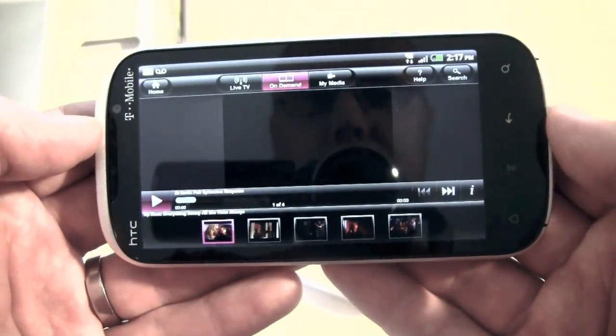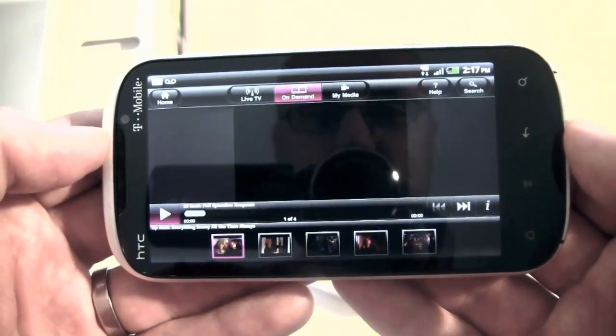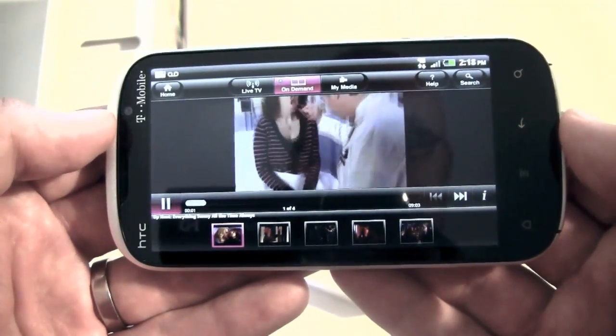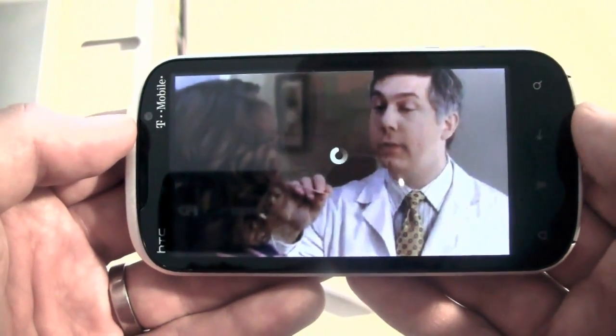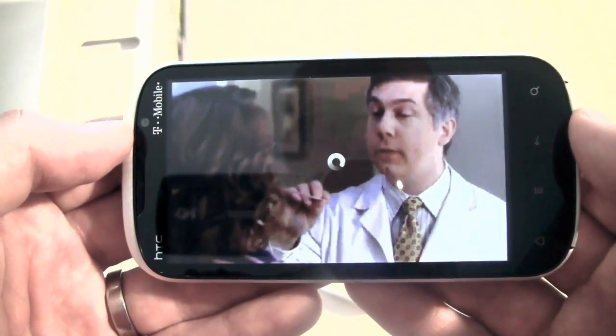Remember when these things used to just be phones? And then some of them had cameras, and that was like, whoa! And now I'm watching on-demand episodes of 30 Rock. Dr. Spaceman. Meanwhile, my spam is blowing up in the background.